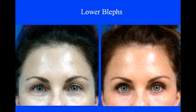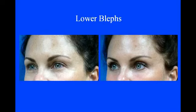Here's a woman in her 40s. This is a very attractive eye, and if you look at the preoperative view, you can see that something's blurring the attractive nature of that eye. And here she is after, again, a lower blepharoplasty. And you've got to admit that that is a more refreshed and vibrant eye. And here she is on a side view.